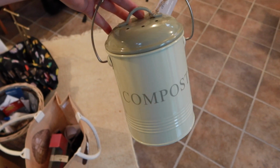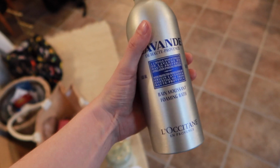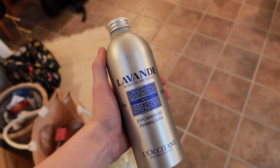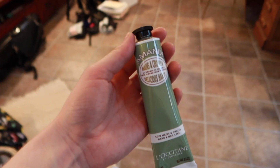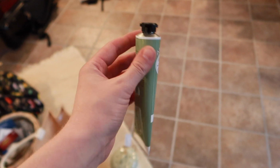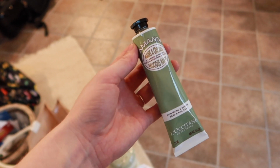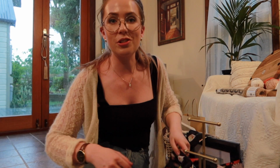This is from Farmers. Treated myself to the L'Occitane lavender foaming bath. This is a really nice bubble bath and it's a full aluminium, fully recyclable container, which I love, although you can also buy refills to fill it up for much cheaper. So I'm so excited. This is going to be so nice for the bath, as well as some of their almond hand cream because I've started climbing at Alex's gym, which I never thought I would do, but it makes my hands so dry. So I really desperately was in need of a good hand cream to keep in my handbag. I have a couple of big ones that I keep at home, but this is a really nice little travel size. But I'll just quickly show you through some of the other things I got.